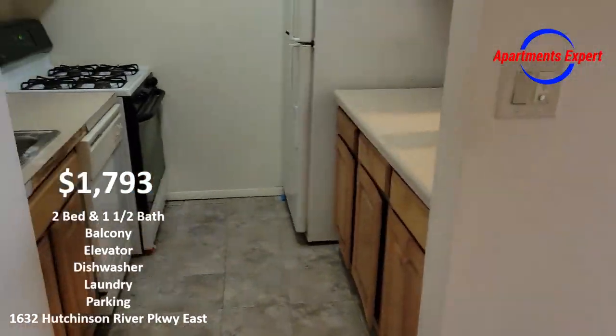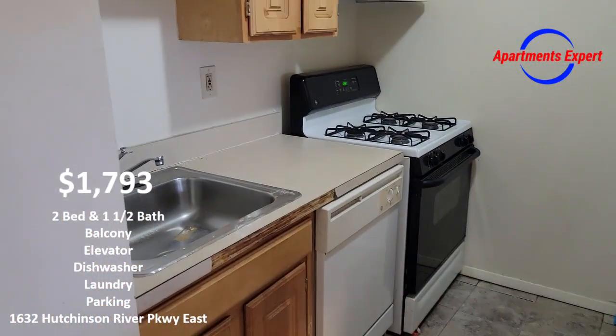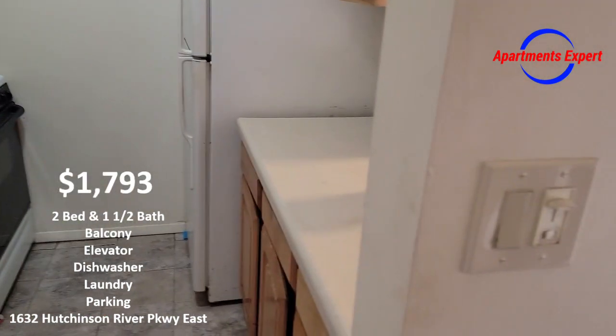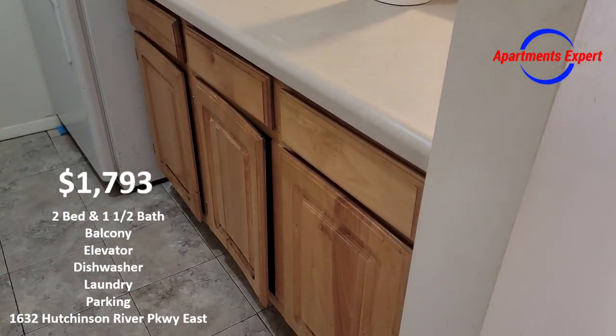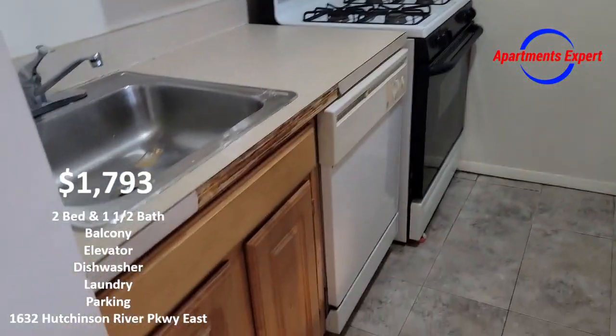Then we've got this kitchen, a lot of countertop space. These guys just moved out. We have a lot of little repairs to do to make this move-in ready. Dishwasher.